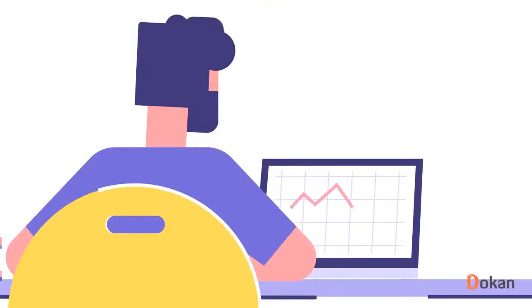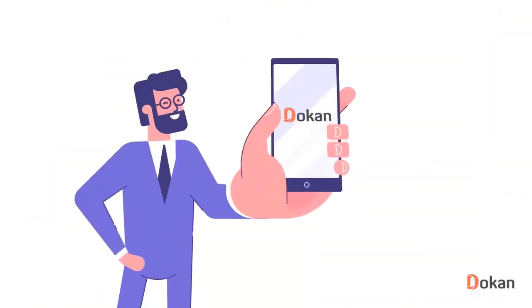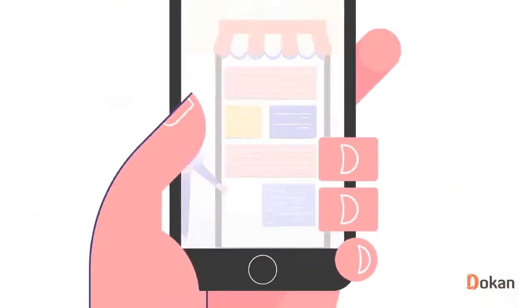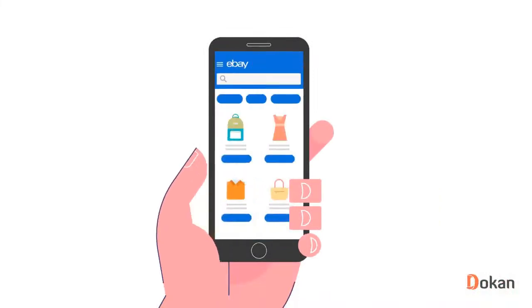Want to turn your customer's journey into a joyful one? Look no further. Introducing the Dokan Mobile App. You can now build your very own app for your online multi-vendor marketplace. An app that will represent your brand, just like the Amazon, AliExpress, eBay mobile applications.